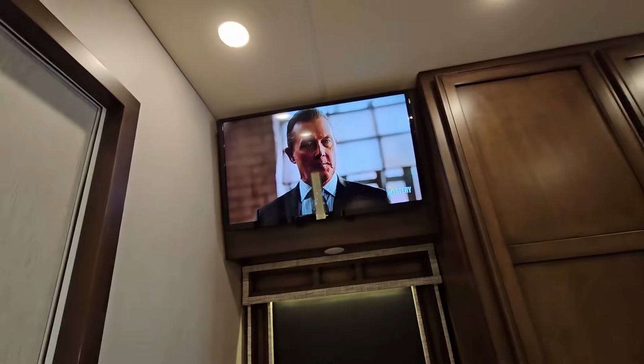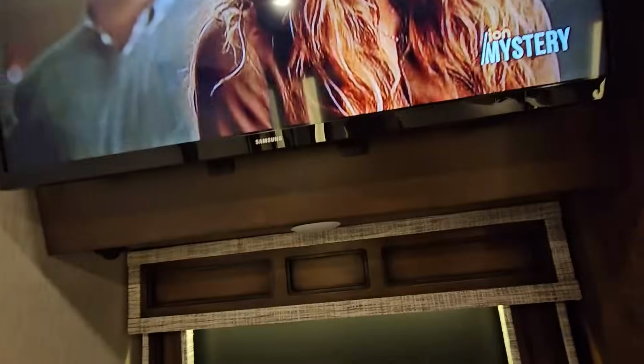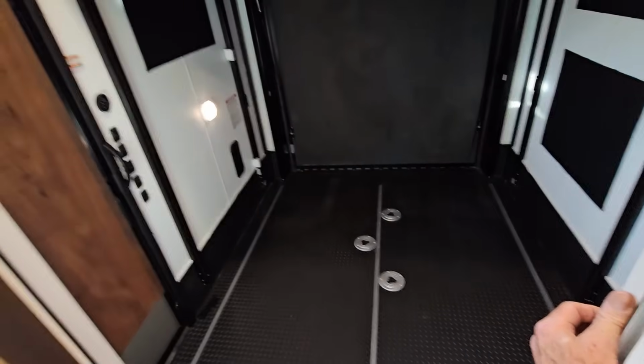It does have a bedroom TV. It's a smart Samsung. Pretty good mount on it. It is on an angle, so you can view it from your bed. But this one does not open up for any sort of hidden storage. And that would really just leave where we started, access to the garage back here.